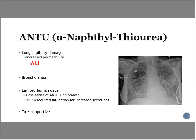Next up is ANTU, or alpha-naphthylurea, and this predominantly injures the lungs, so you get injury to the capillary bed, causing increased permeability and fluid leakage into the alveoli, so you get acute lung injury and the bronchorrhea along with it.